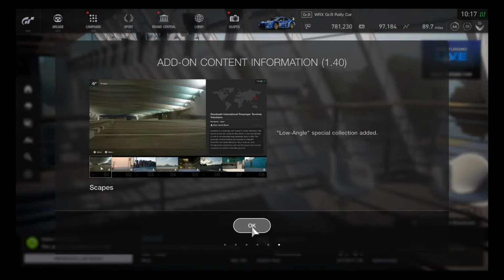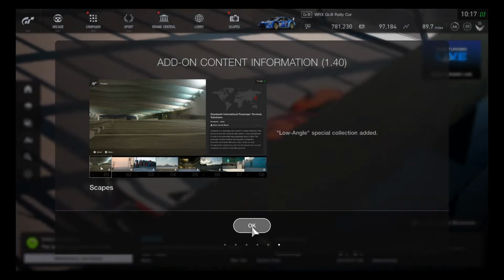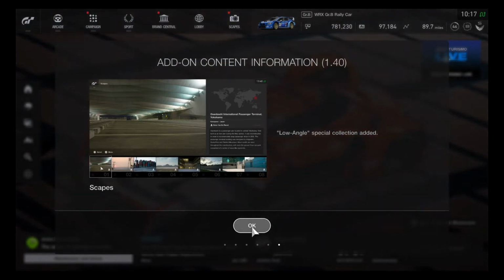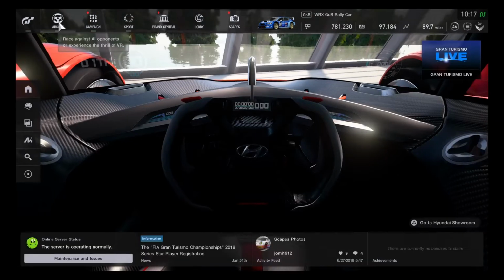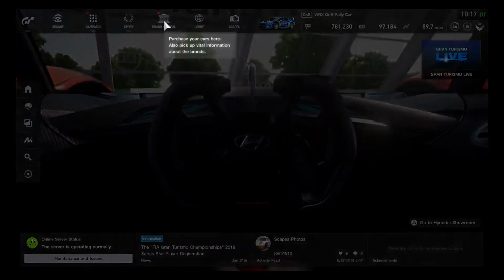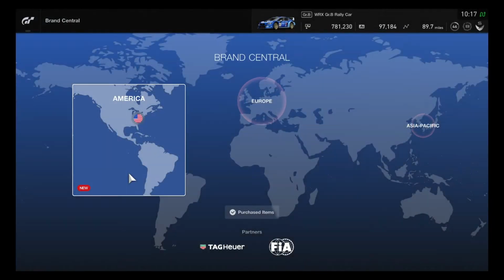And the special collection Low Angle has also been added. It's a new photo scene collection. So let's take a good look at the new cars. Good thing that we also enjoyed watching the Gran Turismo World Tour at the Nürburgring.